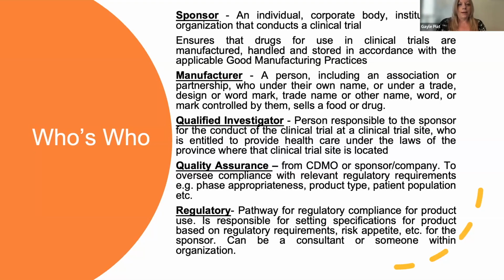So if you don't have that expertise within your group, it is very highly recommended that you hire a consultant to help you out with that. Because a lot of times when you ask us at the CDMO a question, we might go back and say, well, what does your regulatory person say? Because it's not really up to us to make those really high level decisions. If you look at dose level, stability plan, all those sorts of things.